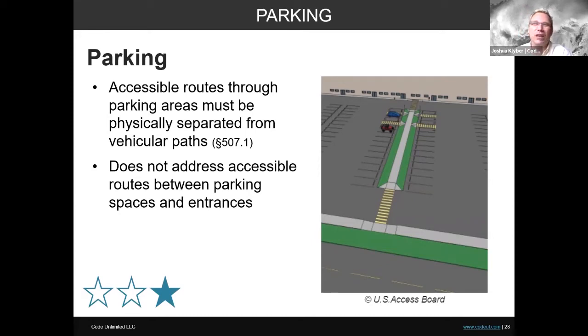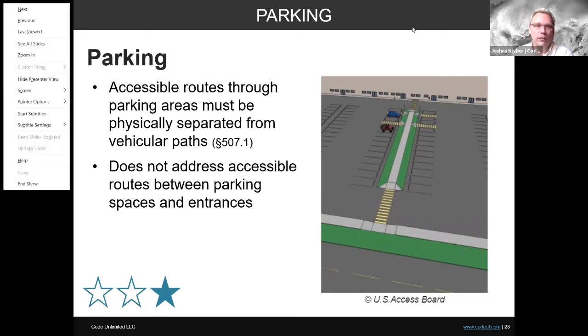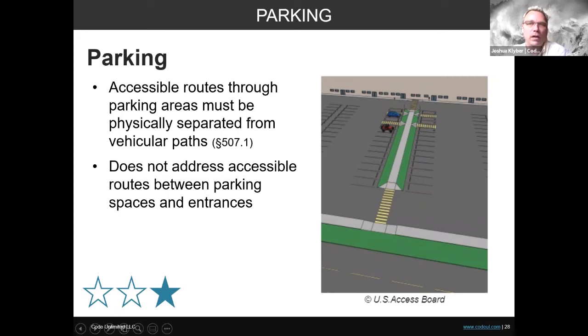The California code has kind of clarified this a little bit more in their July 1st updates. They wanted to see it raised 4 inches above the ground. But here, if there's a planting strip in between, or if there are wheel stops, that might be considered physically separated.